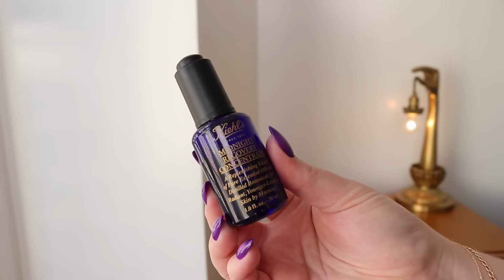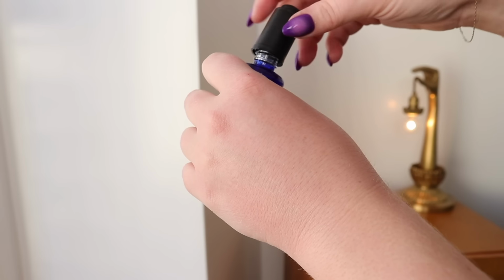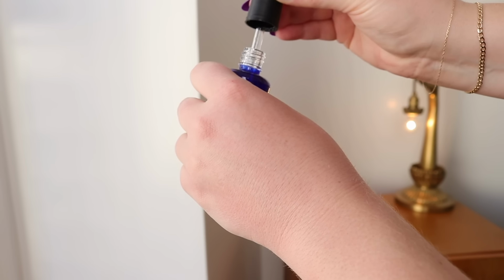But this Kiehl's I've had in my drawer for a while, okay? It's been unopened. I'm like, should I try it? Should I not? I don't know. Do I like oils? The Midnight Recovery Concentrate is so good. It's a very thin oil. It's so thin. It's not thick in any way.